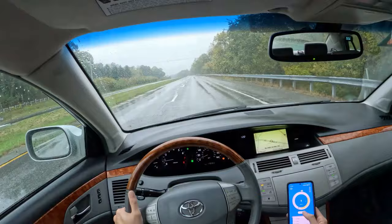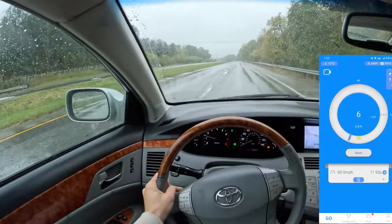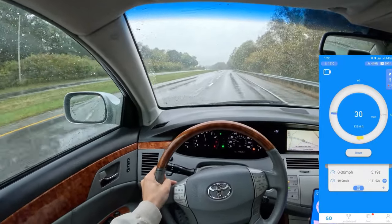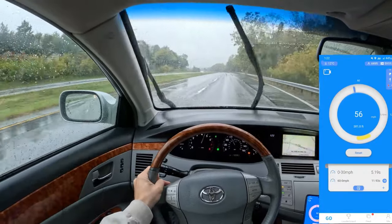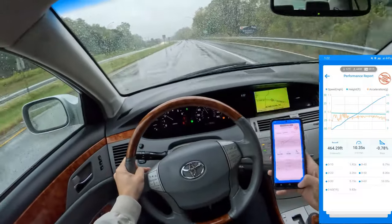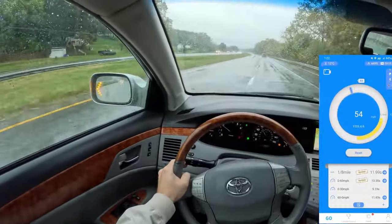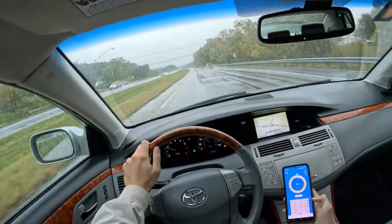We're gonna do a smooth start. All right, 3, 2, 1, let's go. Oh, even minor throttle inputs already give like, all right, maybe like this would be better. All right, 10.35. Yeah, doing 0 to 60s in a front wheel drive car in this weather is nearly impossible.